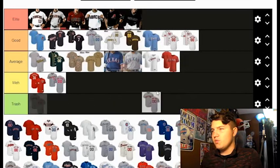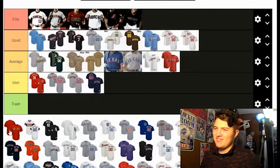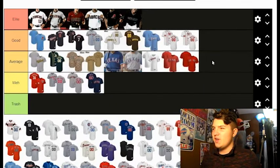Boston Red Sox, this one, their away jersey's kind of meh. This one also kind of meh, and the Red Sox reds, they actually look pretty nice when they wear them.